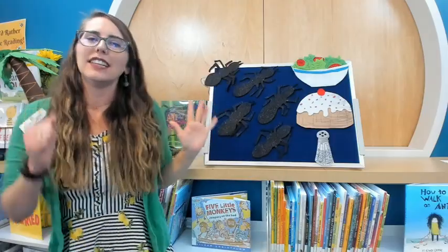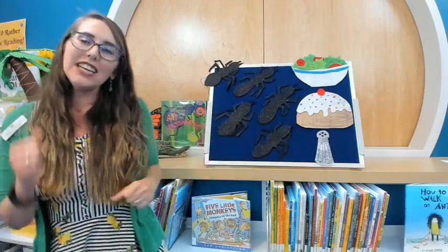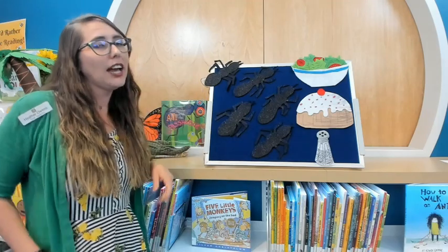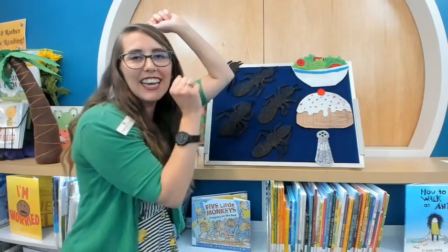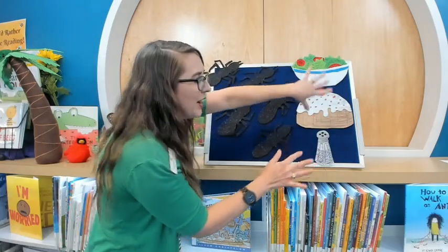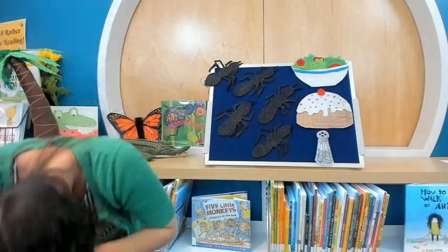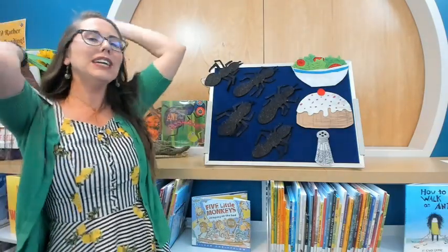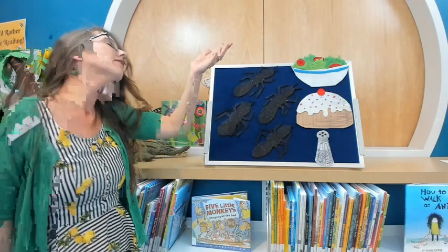Five hungry ants marching in a line came across a picnic where they could dine. They marched into the salad. They marched into the cake. They marched into the pepper. Uh-oh, that was a mistake. Ahh-choo! Everybody give a great big sneeze, and there goes one of our ants. How many ants do we have left?